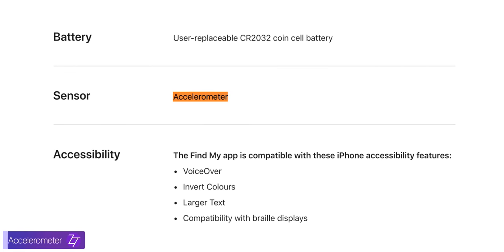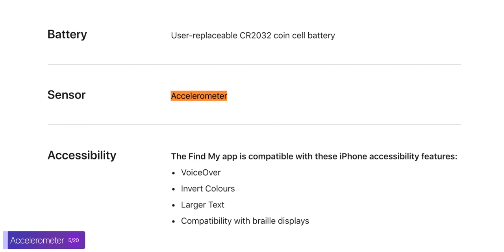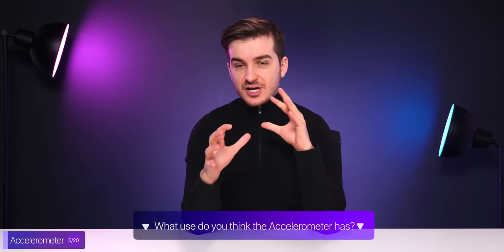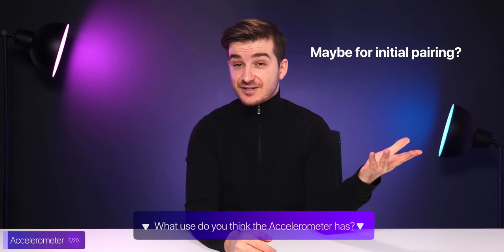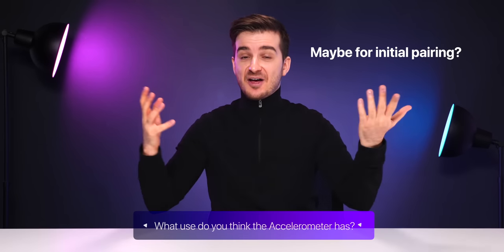Speaking of cool stuff, the AirTags also have an accelerometer built in. I'm not sure why though, like they have the U1 chip, they have Bluetooth, they have a speaker, so you can already track them and find them. Why is the accelerometer needed? Let me know in the comments if you have an idea.